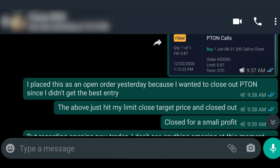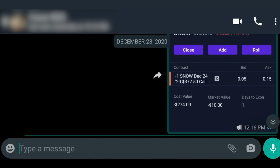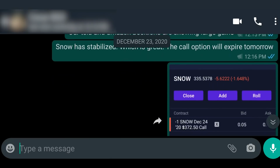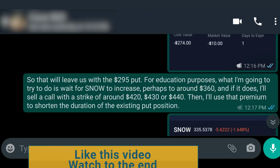Peloton bought it back. Snow's falling again. So the call option will expire tomorrow. So then we'll have the 295 put.